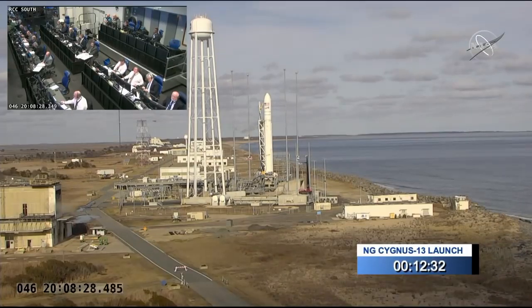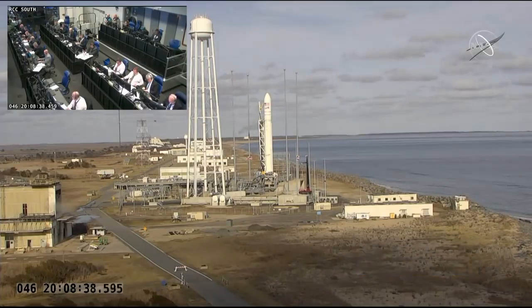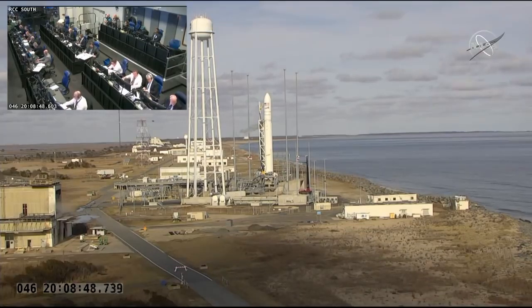GSO? GSO, go. RSO? RSO's go. TD? TD's go. Prop lead? Prop lead is go. Stage 1? Stage 1 team is go. MES1? MES1 is go. GCE? GCE is go. ACE? ACE is go. Mars? Mars is go. CMD? CMD is go. LD? LD is go.